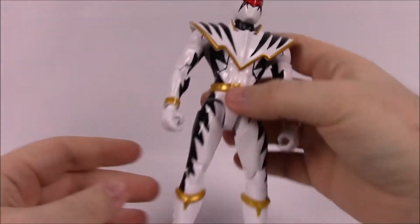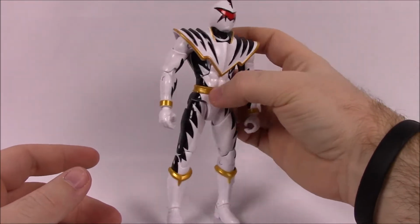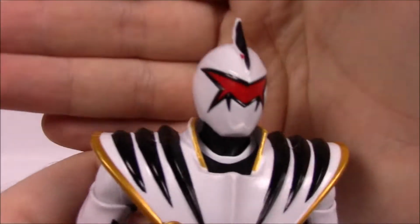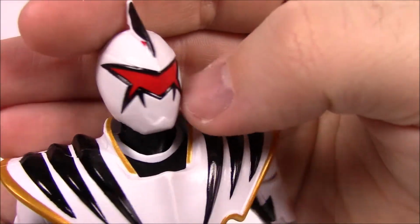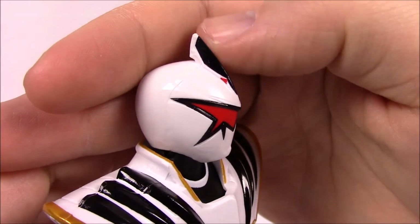So here, just look how cool this is. Think if Tommy wore this back as the White Ranger, it would be so cool. Oh, that just looks awesome. So we'll take a look at his head there. There, of course, we've got the face again. Not really seeing designs of like a bird dinosaur. We do have the fin there with the eyes.